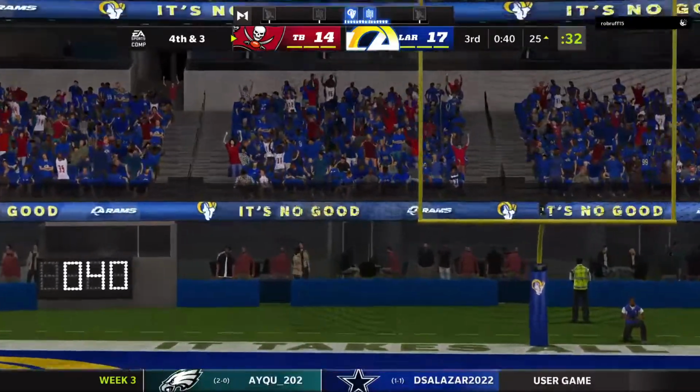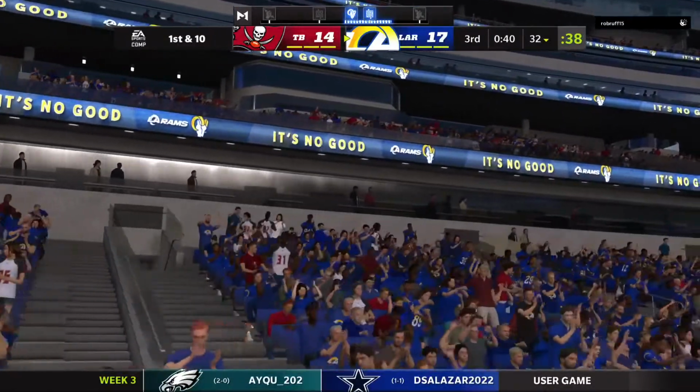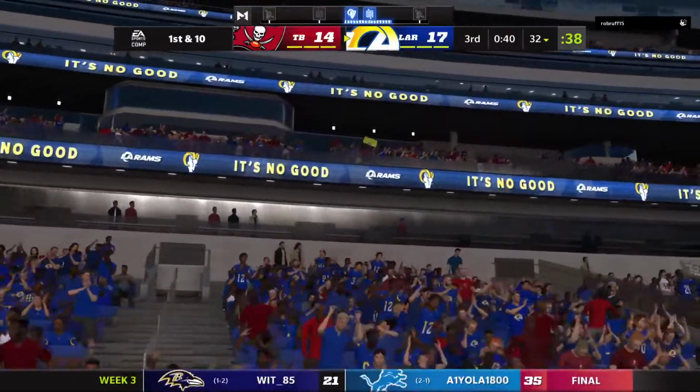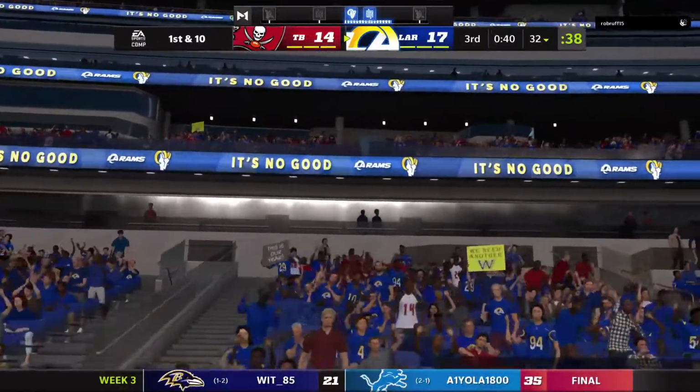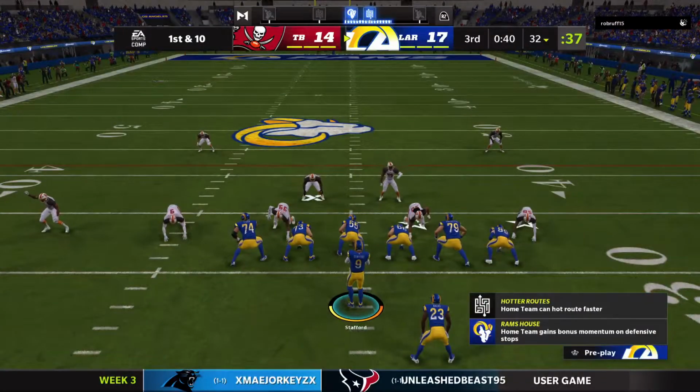And he missed it. It's no good. Always disappointing when you miss a field goal, but when you're playing against a defense this good, you and I both know that's a crucial miss because you can't afford to leave any points out there. You've got to take them when you can.